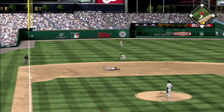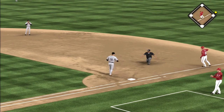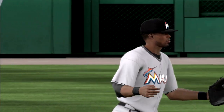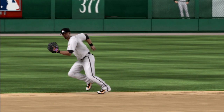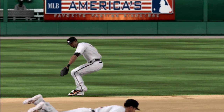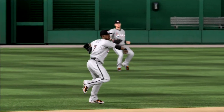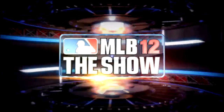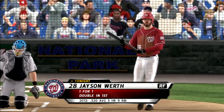The 3-1. And this is hit sharply on the ground toward the hole. From deep in the hole. Off balance throw, but he couldn't get enough on it, so it'll be scored as an infield single. Look at the effort just to get rid of that thing. I mean, he's totally airborne as he lets it go, but no chance to get enough strength on the throw. So that'll be an infield single. Jayson Werth will stand in. Base on balls his last time.